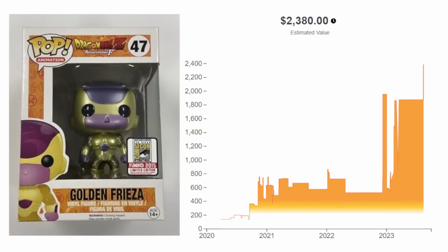Next up, we do have some anime choices here. So first up, Golden Frieza, another grail that is going really crazy. So this might not be the Golden Frieza you're thinking about though. This is the one with the black eyes, but with the super rare SDCC official sticker. As you can see in 2023, this one has jumped past the $2,000 range.